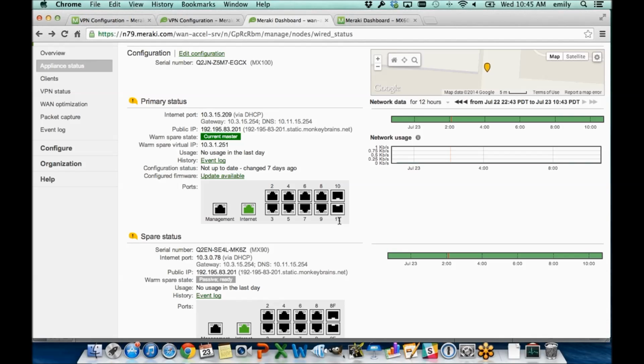So the question was, can you use redundant internet on a warm spare? I'm interpreting the question as, can you have a warm spare that has a different WAN uplink connection than the primary? The answer is yes.